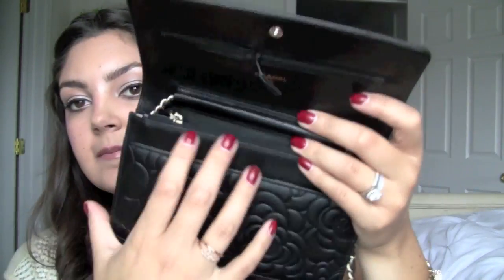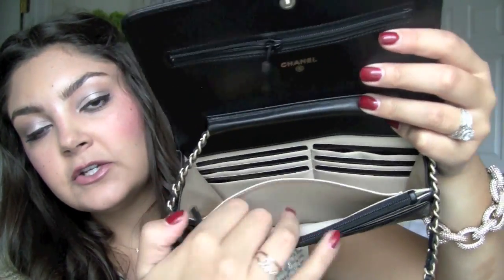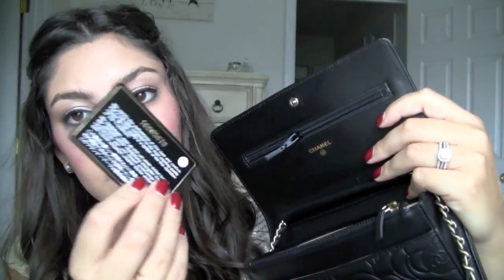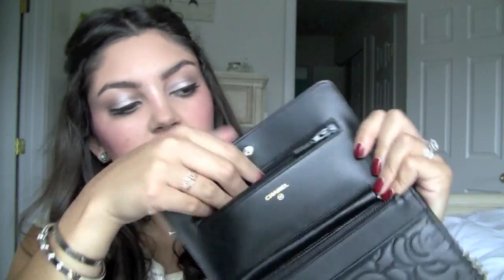And basically, if you're not familiar with the wallet on chain, it's just that. It's a wallet, but it's more like a clutch. You can fit a lot of stuff in it, more than you would think. It has 6 card slots in there. It has another pocket right here that you can slip stuff into. And then it has a zipper pouch in the front. The little authenticity card is in there. And then it has another little zipper pouch up here.